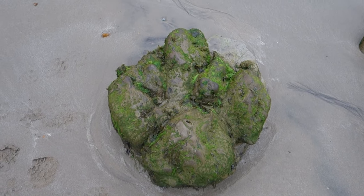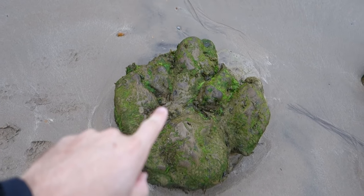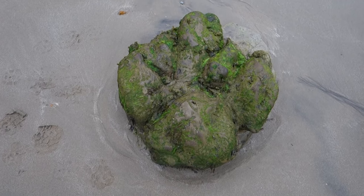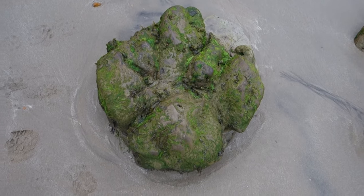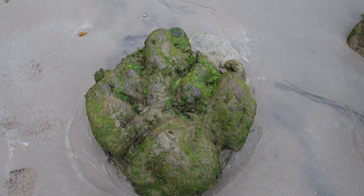Was not sure about the first one. I'm definitely sure about this one. We've got one toe there, second toe in the middle, and the third toe there with a big fleshy pad. That is a lovely iguanodontian footprint. It's one of these big ornithopods, one of the big duck-billed dinosaurs. And to give you an idea of scale, that's my foot. So it's a big old chunker of a footprint.